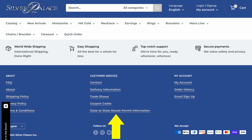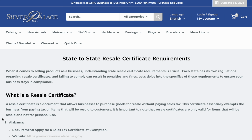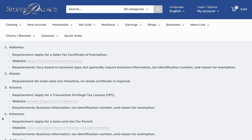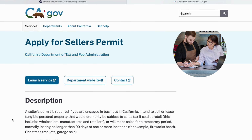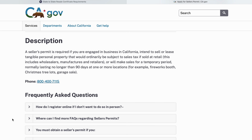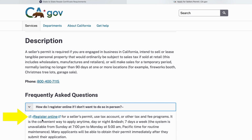To order from these wholesale sites, you need to have a resale permit. Getting a resale permit is really easy. On their site, they have links where you can apply. Just select what state you're in, fill out the form, and they will email it to you right away. And you don't need to have a company. And it's completely free. And also, you will not pay any sales tax on any item you buy.